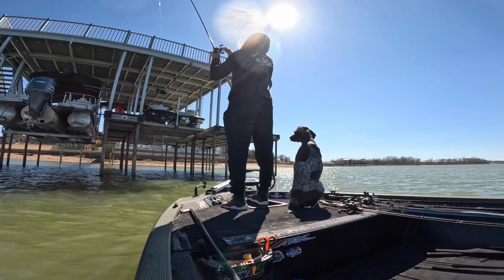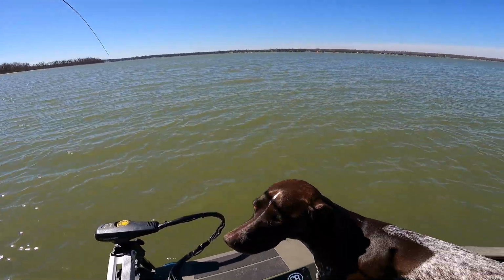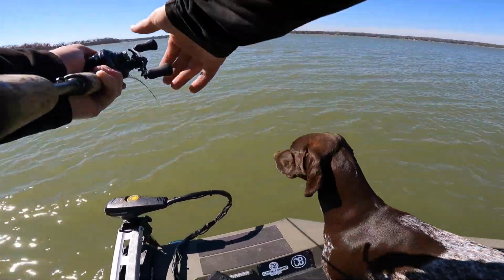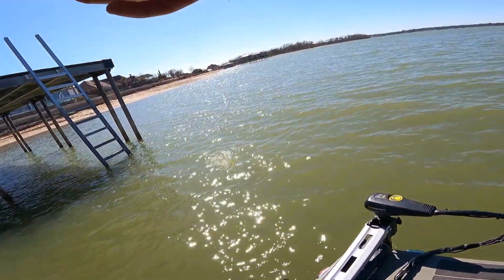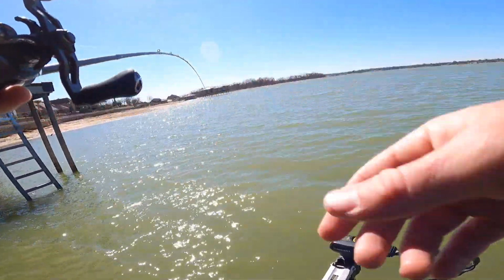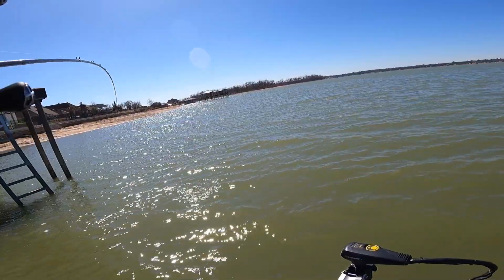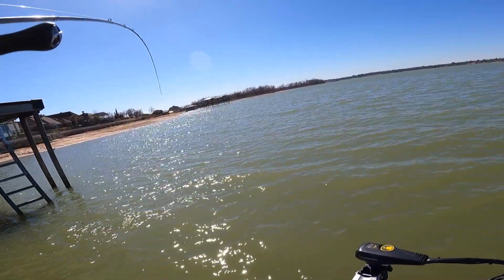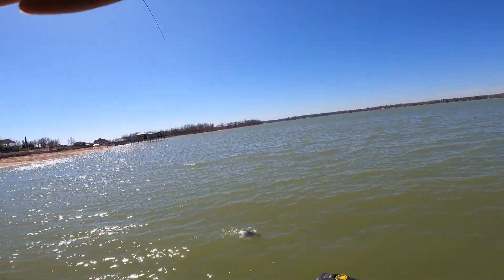There's another one. There's another one. Whoa, whoa, whoa. Easy, turbo. Easy, turbo. Another stud. Stud pre-spawn white bass, guys.